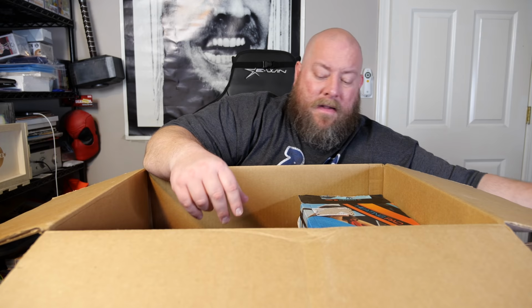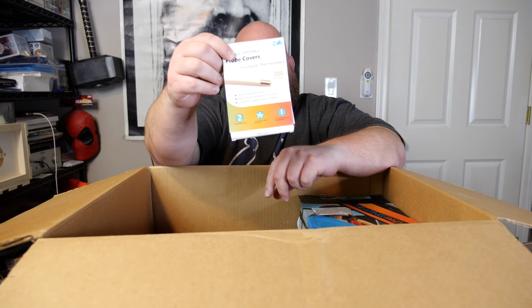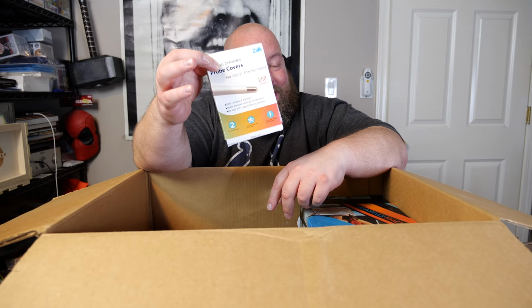Probe cover. Ooh. Probe covers. Keep that probe nice and safe and clean with these covers. I'm good on probes, honestly.